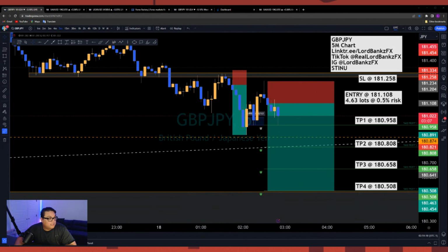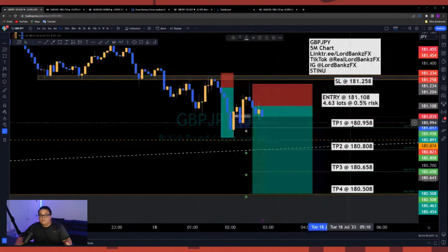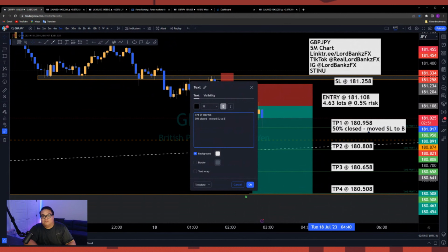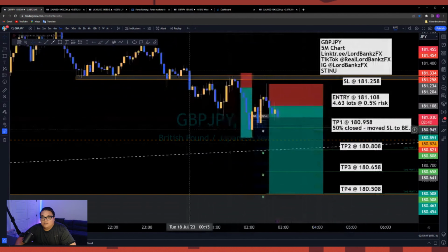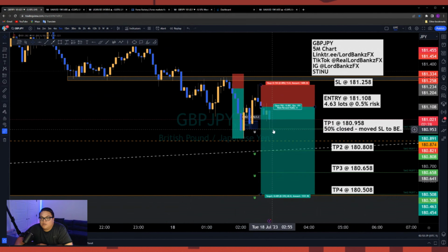Should not be risking anymore on this trade. Close 50% here. If it comes back and breaks even on me, it breaks even on me, and it's okay. This is a win already. A win is a win, baby. A win is a win. Here's the horns. Winners only around here. So that was a quick 15 pips.